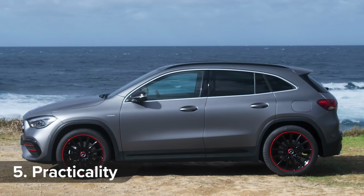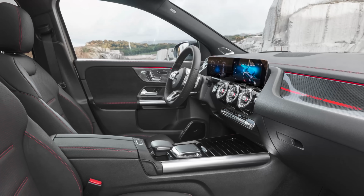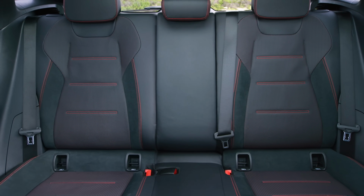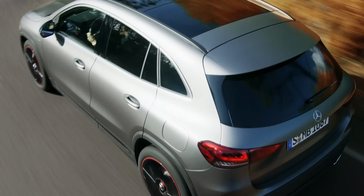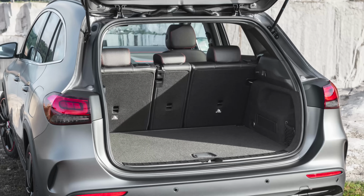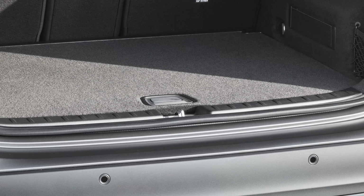The new GLA is 4 inches taller than the old model, which means significantly improved interior space. The most obvious is in the back seat, where legroom has increased by 2 inches and you can now have seats that slide forwards and backwards and recline. How's that for luxury? The 435-litre boot is also 14 litres bigger and there's no load lip to lift your luggage over, which is good if you've got a bad back.